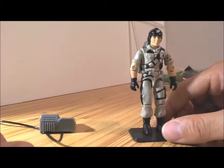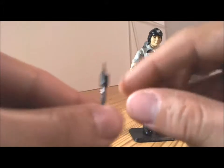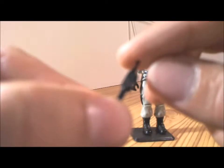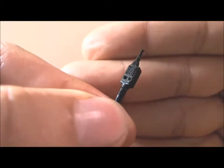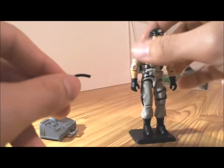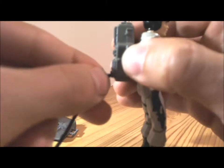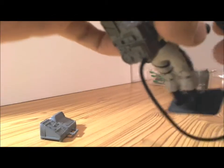And just like Barbecue, he comes with a little hose as well, a plastic hose with what looks like a handheld portable little walkie-talkie type thing. Has two little knobs there and a little antenna. And that part, the back here, plugs into the back of Mainframe's mobile computer thing there. And you can have Mainframe just hold on to that.